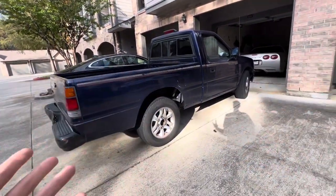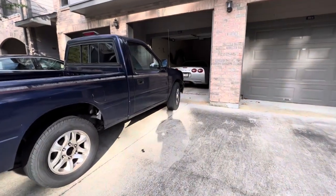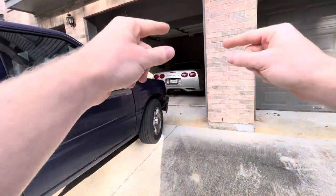And then with all of that being said, we'll look a little bit at the Isuzu, but we have got a car meet that we are going to today, a lot different than the other one that we usually go to. So hope you guys do enjoy that.